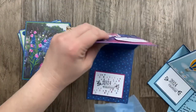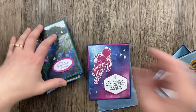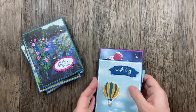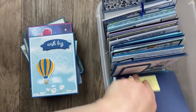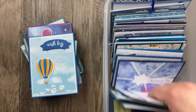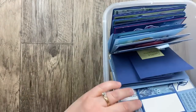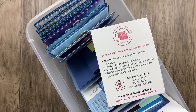Well, this concludes our Feeling Blue theme for December 2024. Let me tuck this into Becca's. Thank you so much to everyone who sent in cards for the December Great Big Card Swap. I am so excited to share your cards with you all who sent in cards. Everyone who sent a card will get one back. Mom's picked our theme.